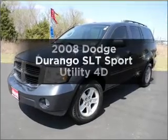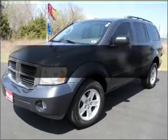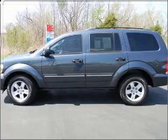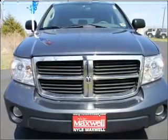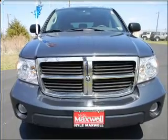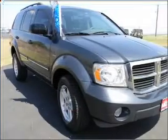Get noticed in this 2008 Dodge Durango. This is the set of wheels you've been looking for, with a reliable engine that responds smoothly to its automatic transmission. Premium wheels lend a distinctive appearance. Anti-lock brakes help you bring your vehicle to a safe stop.